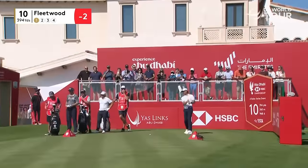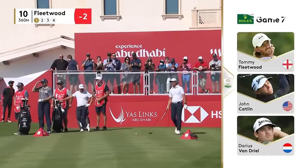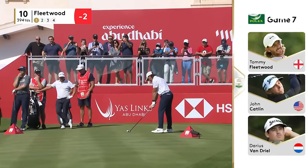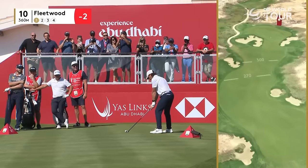Options off this tee. Breeze into off the left, though there isn't a huge amount. You can go with a long iron, you can go with a fairway wood, or you can go with a driver, depending what you fancy. Pin in a spot not seen before, 11 on 4 from the left, so very tight to the left of the green.